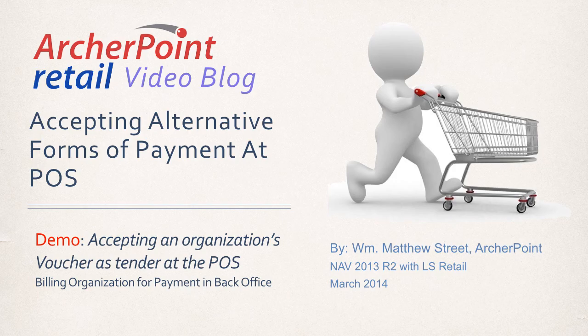Today we'll discuss a workflow that involves accepting alternative forms of payment at the point of sales. Although the exact use case that we will show in the demonstration may not fit all retailers, it should have interest to those seeking to discover the flexibility of the LS Retail solution to automate their own particular business processes.